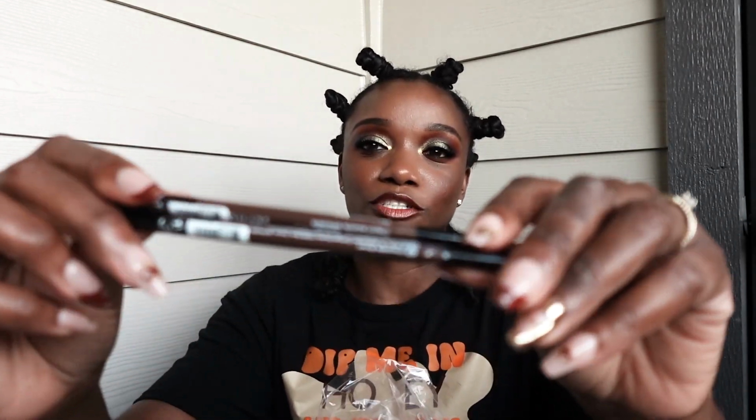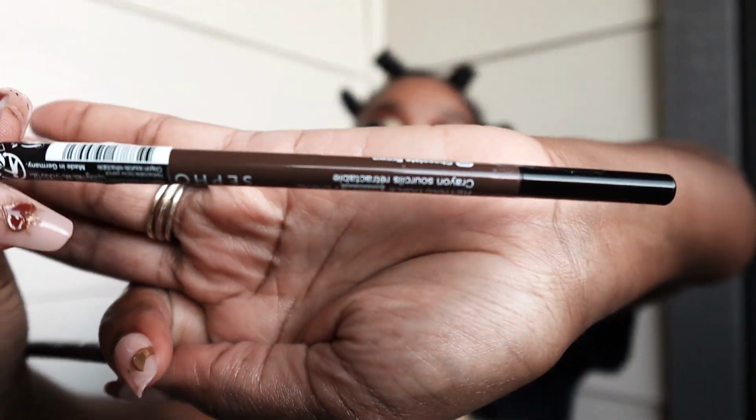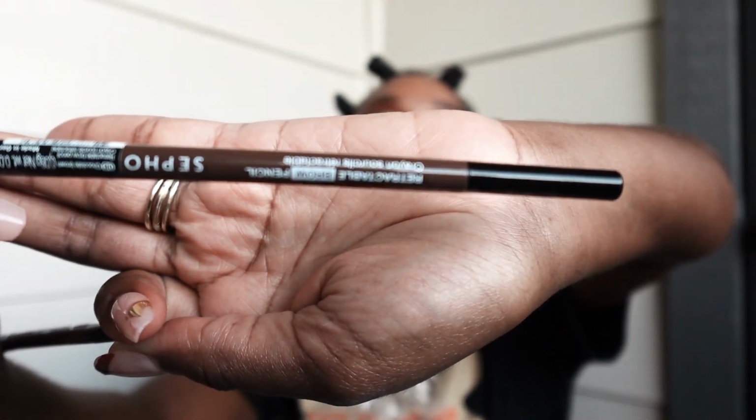Now, I don't know if the empties video is going to be posted before or after this one, but if it's posted before, then you already know about the Sephora retractable brow pencils. I'm trying to hold it. Here we go. Yeah, this bad boy right here, this is my go-to. I always get shade 8. This is what is on my brows right now. It's just good. I don't know what y'all want from me, okay? I don't know what you want from me. I know for a fact these are gonna get used.